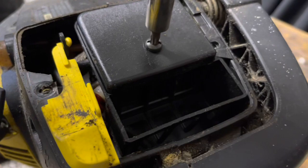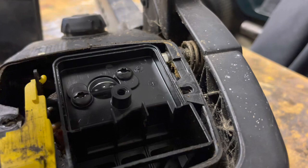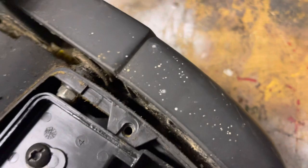Hang on a minute. Let's just check I'm not going crazy. It's not under here, is it? I can't see it. This looks to me like it's missing. Oh dear. I haven't got no foam either. Oh no. We may have to actually buy one. Well, that's different. I thought there'd be an air filter, but it looks like there's not.